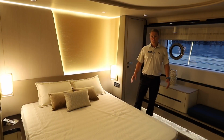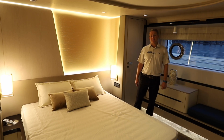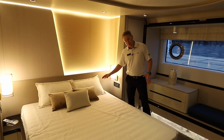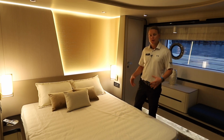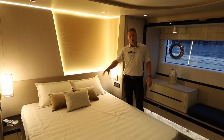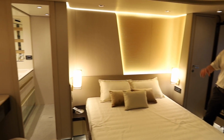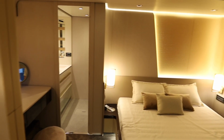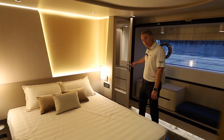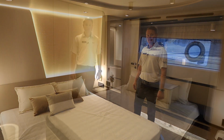Come down the main staircase, head towards the aft. First thing you're going to see, master stateroom. Large queen size island style bed, very, very easy to access from anywhere, easy to make in the morning, easy to turn down in the evening. One level living all throughout the master suite. Of course, you're going to have your ensuite head, nice vanity area. Television tucked in behind the glass, and a full-on walk-in closet. Lots of storage all throughout.